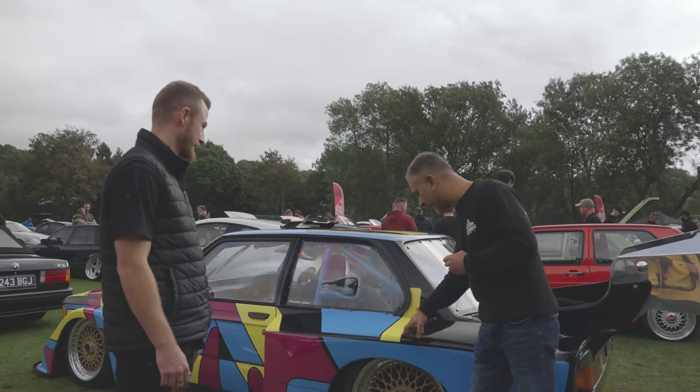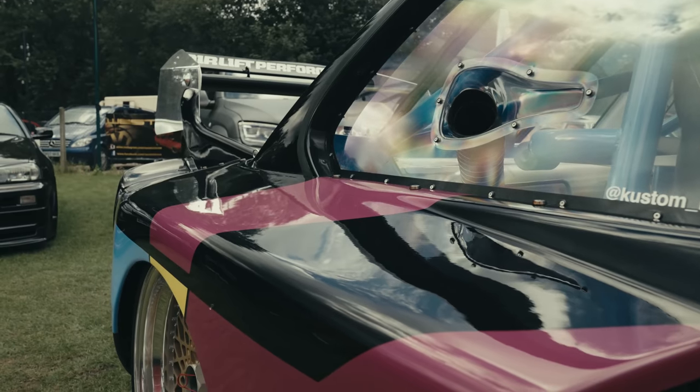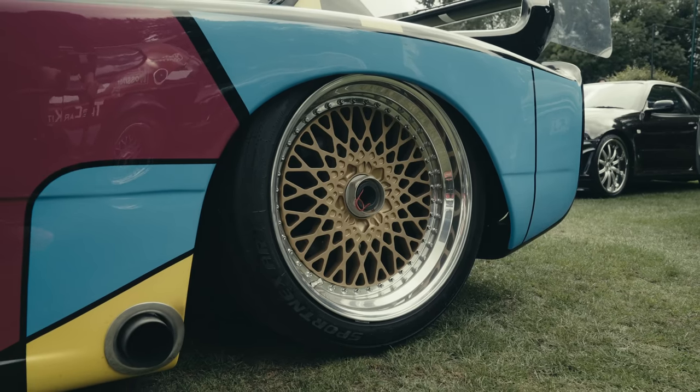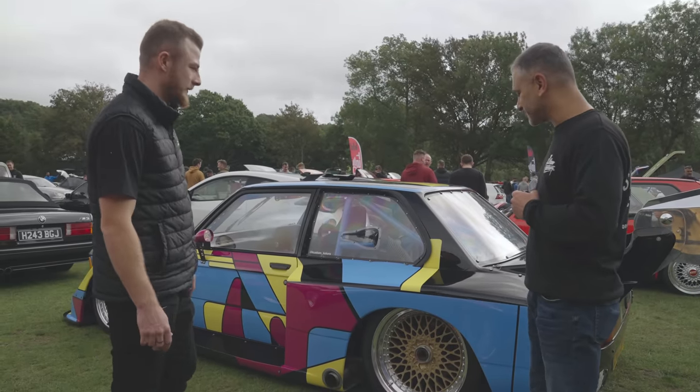And this is not even a wrap. This is paint. So for those of you thinking that this is a wrap, no, this is fully painted. Wow, some serious work gone into this. Definitely. I love it. It's amazing.